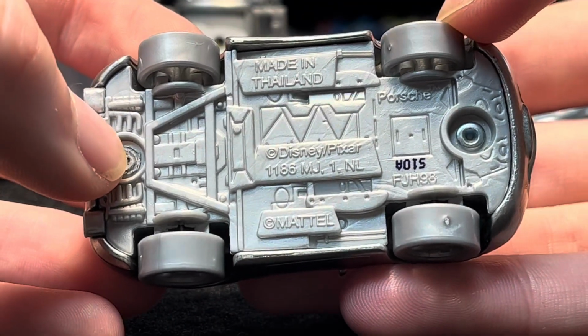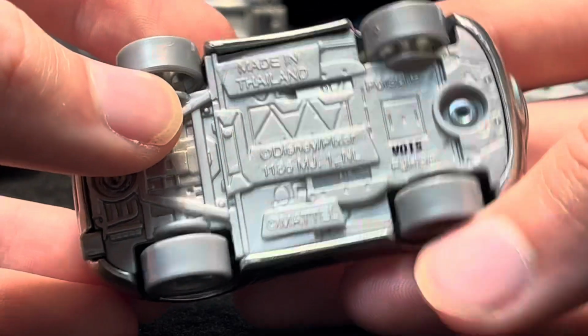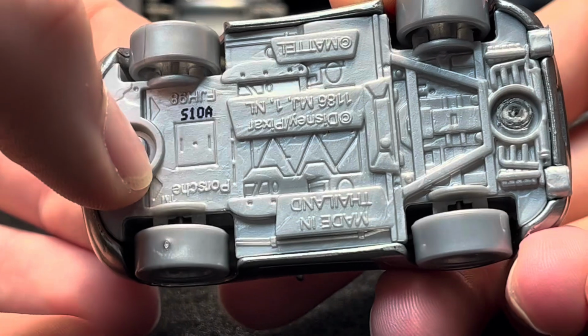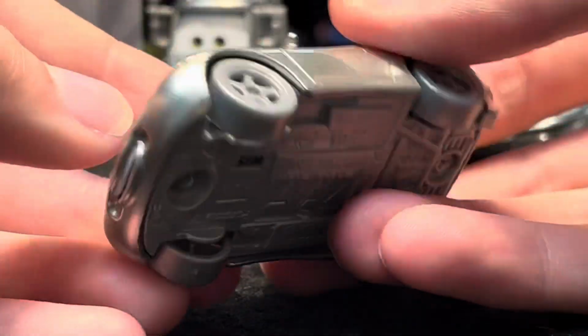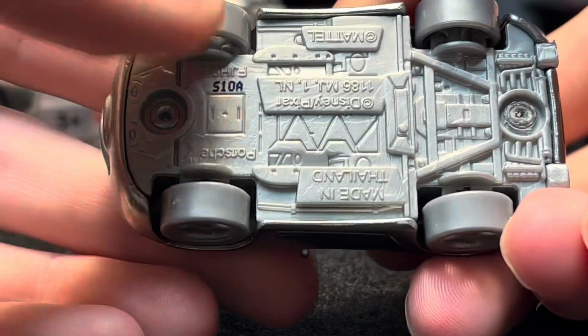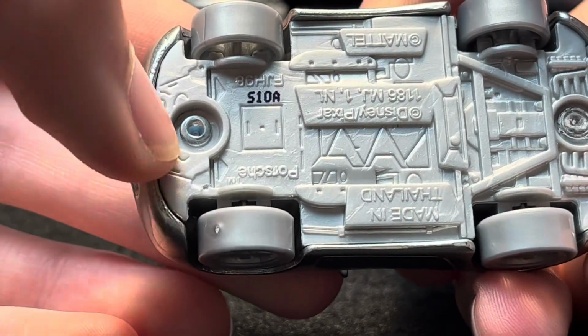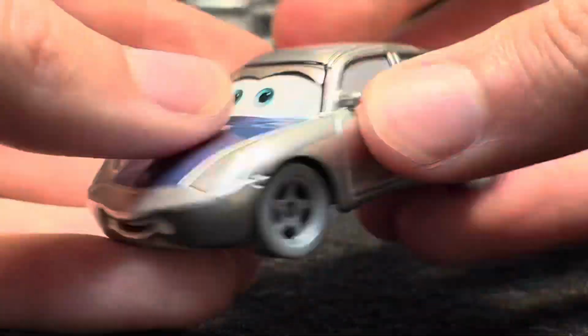What is the date stamp? Well, the date stamp's like the wrong way. Look at that. S10A as well, so I think they're all going to be S10A. Interesting. Well, her base looks cool. It looks like it has more intricate little lines and circles and stuff in it for some reason. Now, I don't know why.